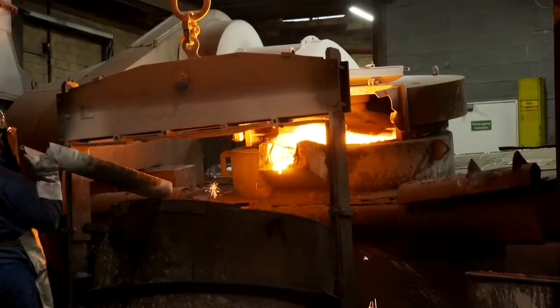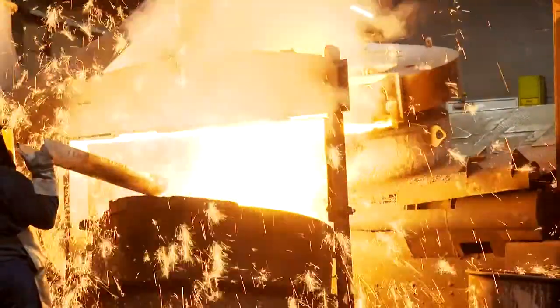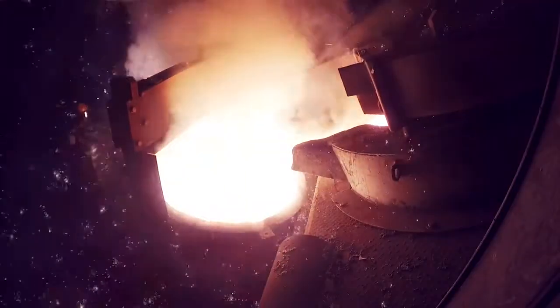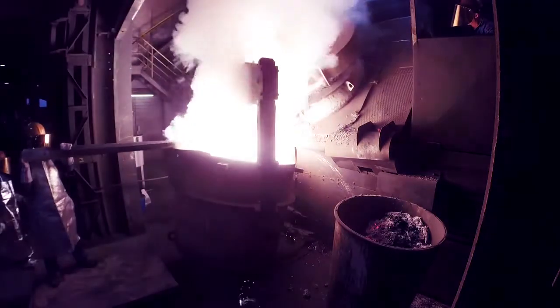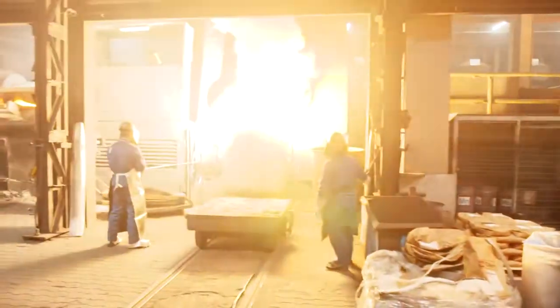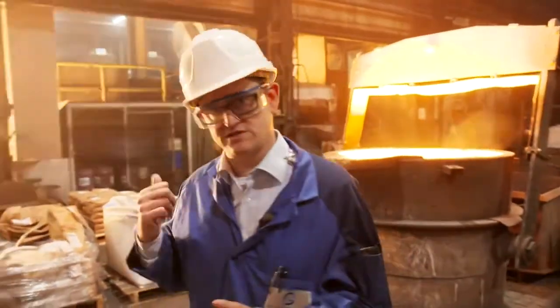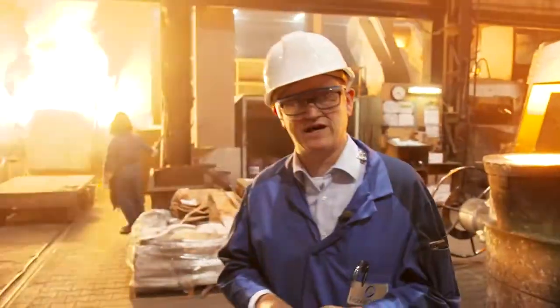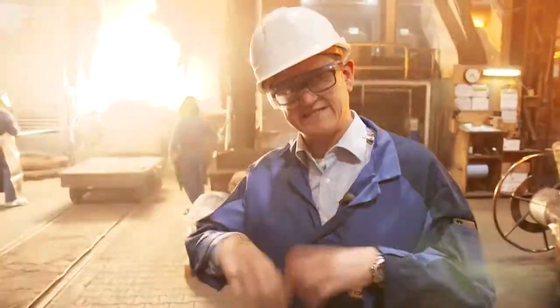200 meters away, the mold is already waiting. Speed is now essential. The steelworkers transfer the molten mass. The final ingredient, magnesium, is added via chutes. The bubbling sound you can hear stems partly from the magnesium. At temperatures of over 1,500 degrees, magnesium vaporizes much faster, and that's what causes the bubbling sound.